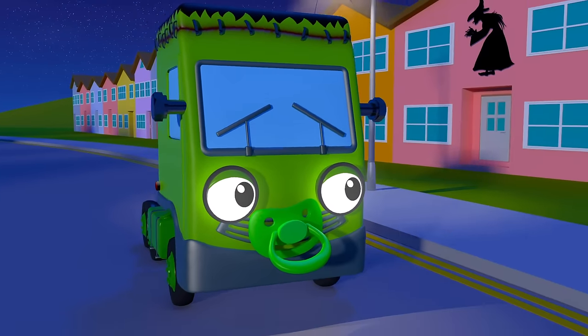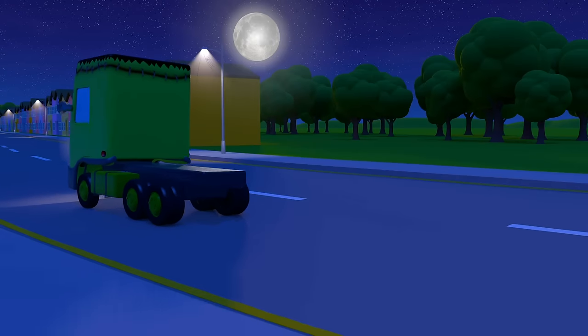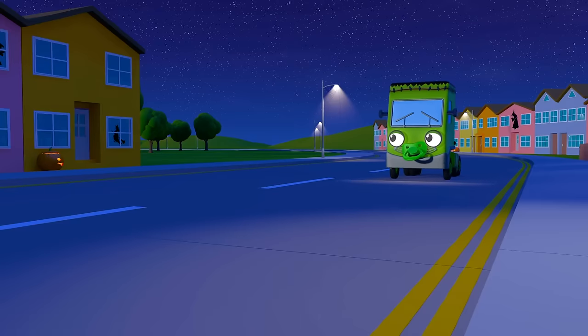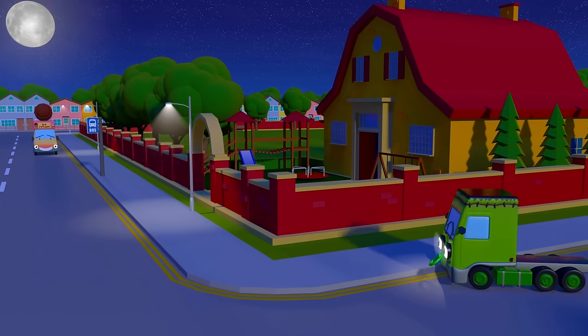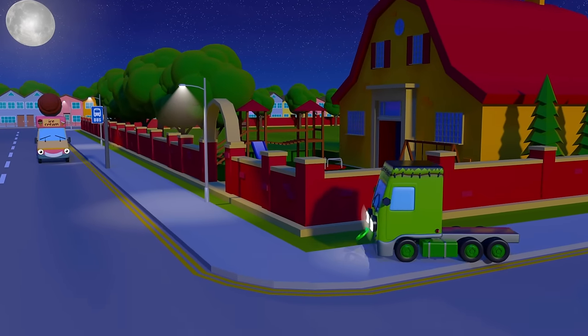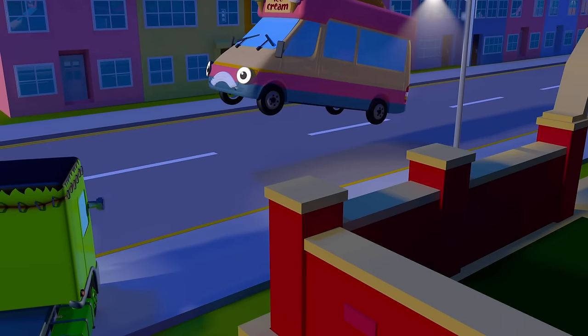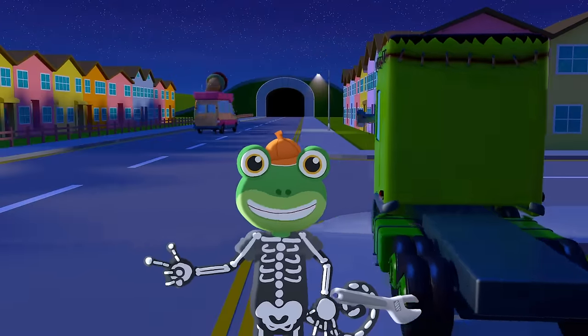Trick or treat, trick or treat. Driving down the moonlit street, spooky witches everywhere. Looking for trucks we can scare. Round the corner, baby sees Vicky driving slow. Baby creeps and honks his horn. You should have seen her go.